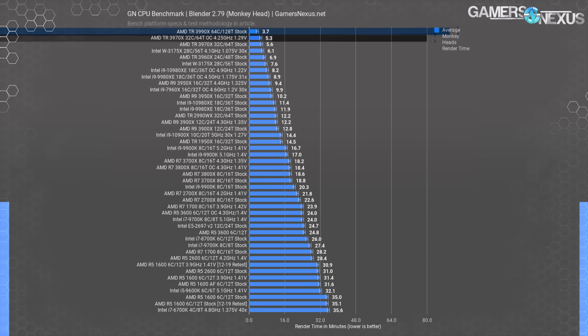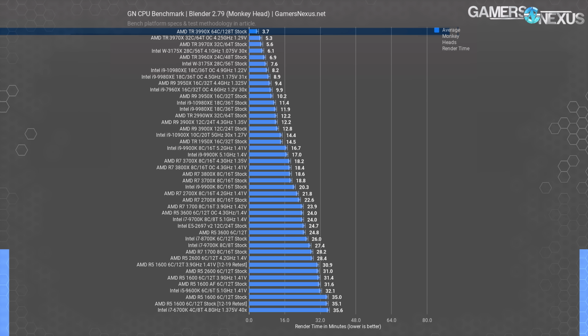Overclocking the 3970X reduced its render time by 5.3%, but significantly increased cooling and power requirements, so we don't really think it's worth it. The 3990X requires 46% less time than the 3960X, furthering that it's not one-to-one scaling with cores in Blender, but that there are still improvements to be had.